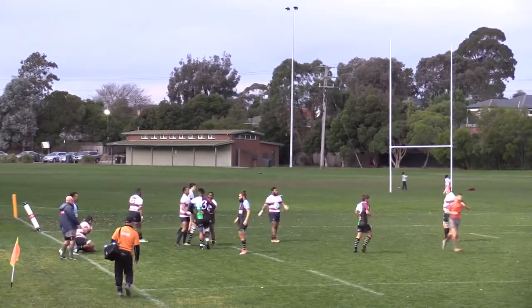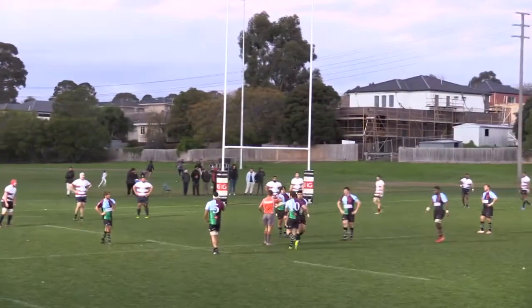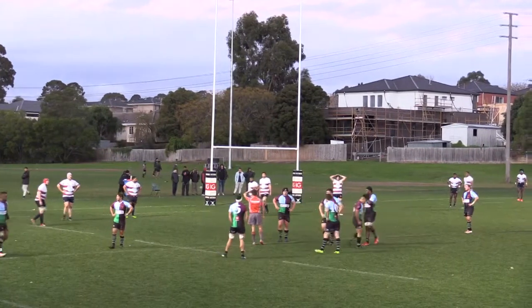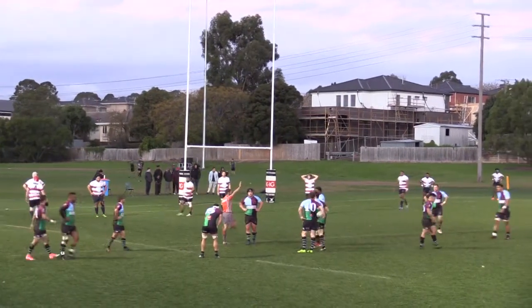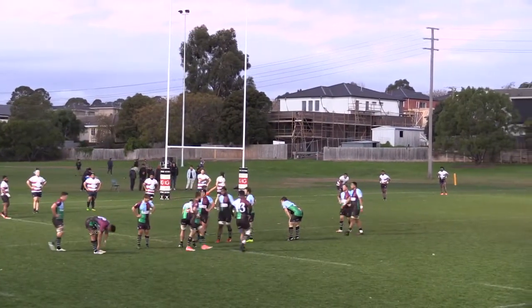And that is adjudged to be a forward pass, but we're going to go back for the original high tackle penalty. So Harlequin's right on the 22. They've already scored 3 tries, so I doubt they're going to kick for goal. They're probably going to put it in the corner and try and score an early one for the bonus point.